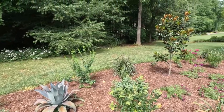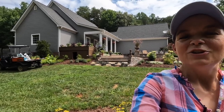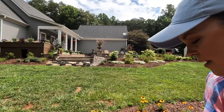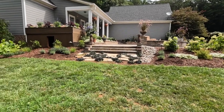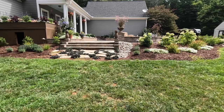And then I'm gonna turn the camera directly, ever so slowly, so not to make you seasick. Directly behind me, we have the steps. And the steps have our lavender planted on each side. So you can see we've got the 3 here and we've got the 3 there.